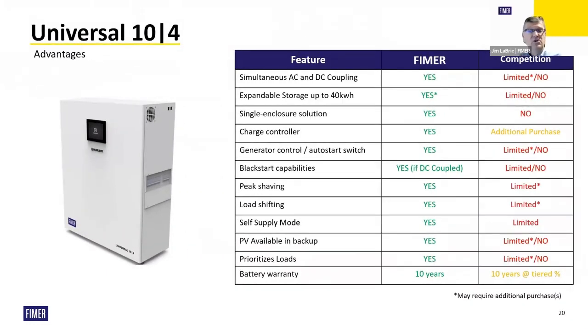Let's look at some features and benefits of the Universal 10-4. Perhaps the most unusual feature is the first one listed there. It has the ability to offer simultaneous AC and DC coupling. This is very unusual. The few companies that do offer dual coupling capability require additional hardware to make it work. Our consolidated design eliminates the need for external components.